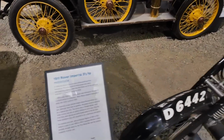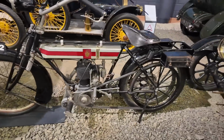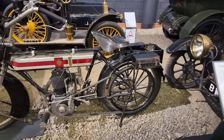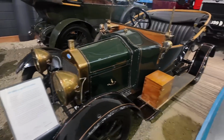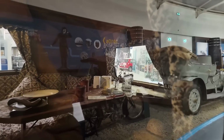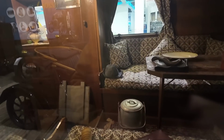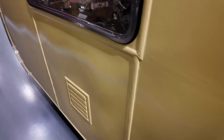Rover Imperial motorcycle. Check that out. Glorified bicycle. And here you have your Caravan. Can you see in there? You got glass works in there, you know, your Esso, Wales, and Midlands maps down below here. You can see that. I don't know if there's a toilet or anything, but this thing's pretty good size.